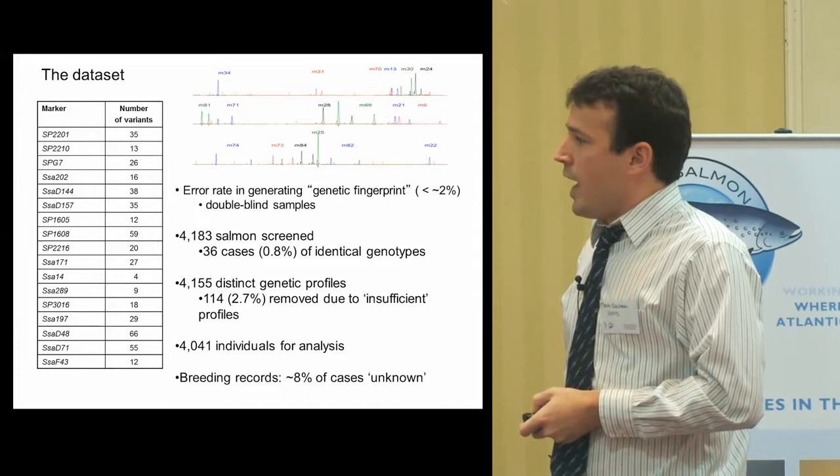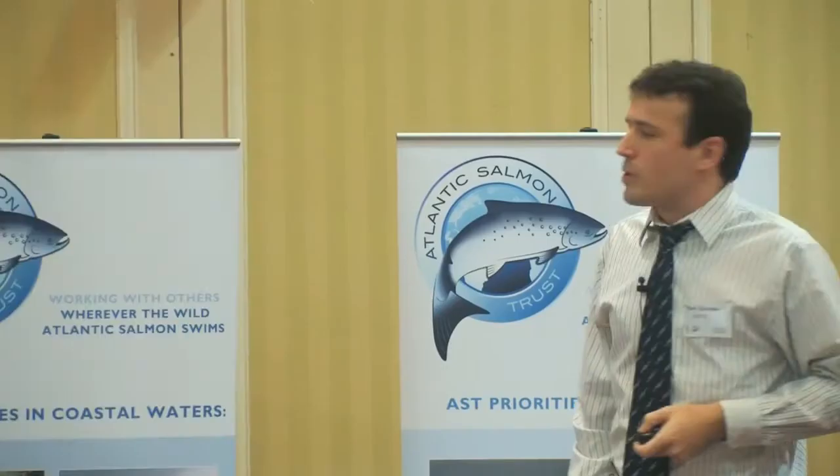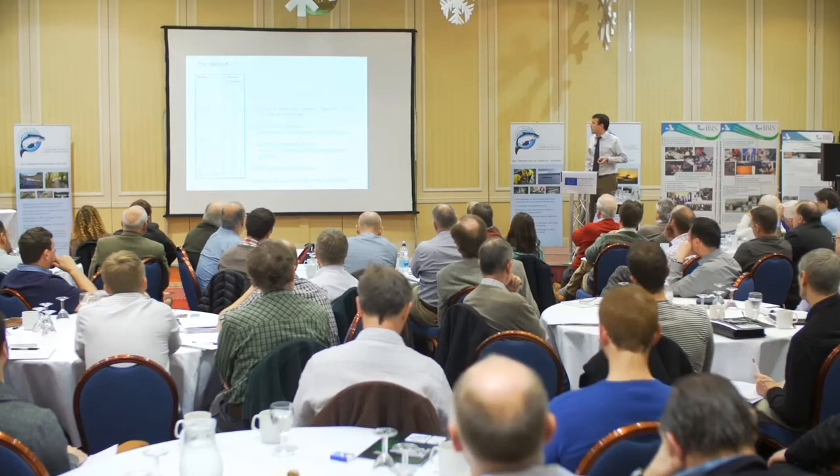And as I said, we had the breeding records for most of the fish, but there were a few cases where who they got crossed with was not recorded, so it was an unknown. But we do know that they got used in the hatchery, so they were still included in the analysis because they could still have been a parent.